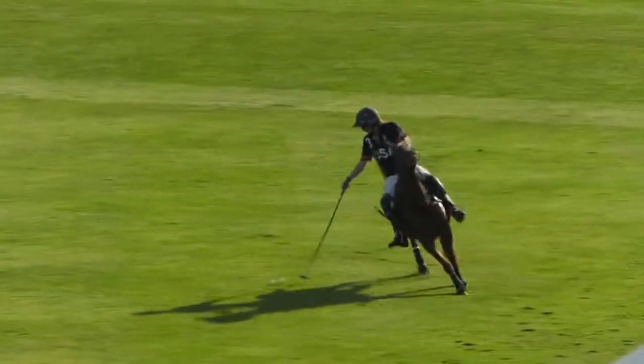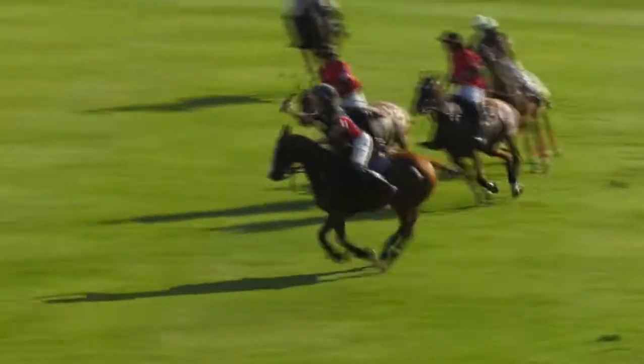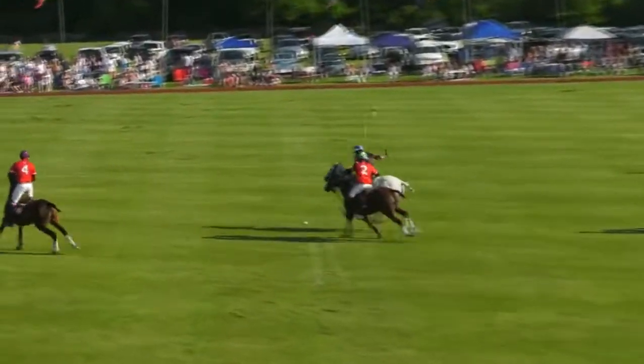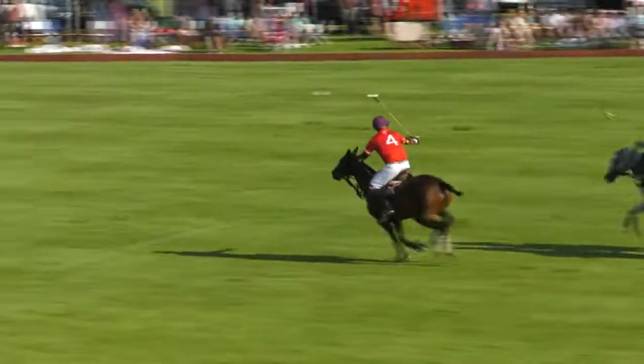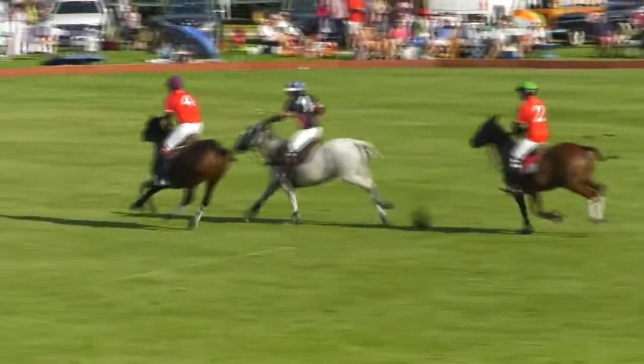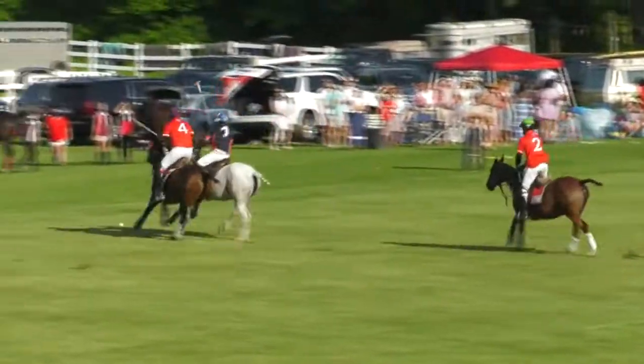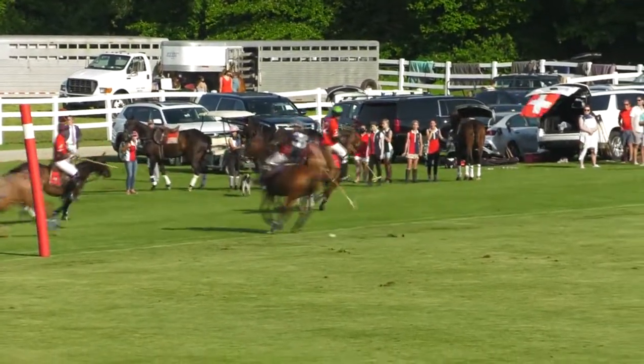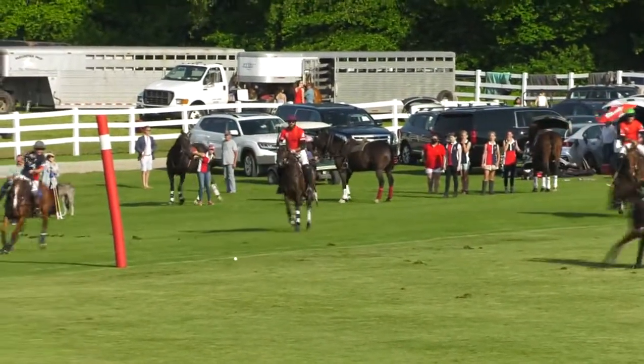Followed up by Charlie Bullis. Can Charlie turn it up the field? Yes, he can. He needs to pass it to Sam Clements. There's the pass to Sam. Andrew Drummond going with him. Tito covering. Sam Clements trying to get there. They're both covering. I think he's going to let it go. Sam Clements tries to keep it in play. It's still there. Charlie Bullis takes it towards the goal.